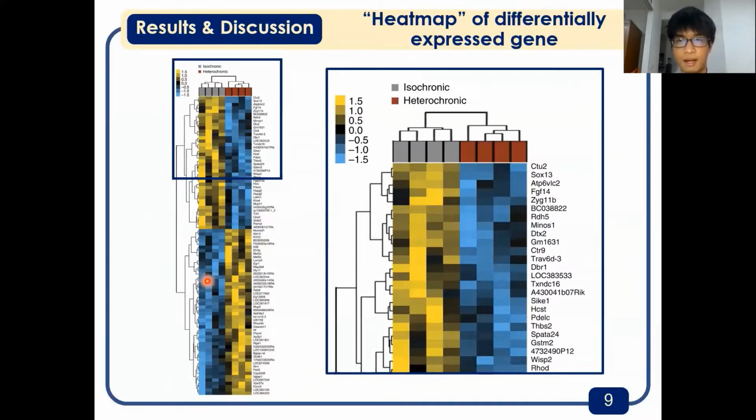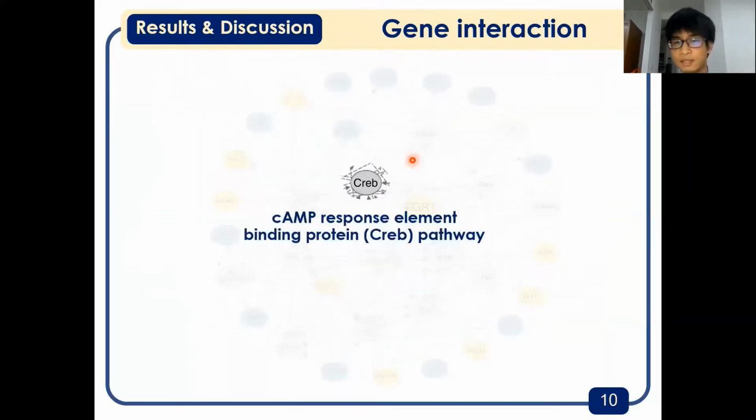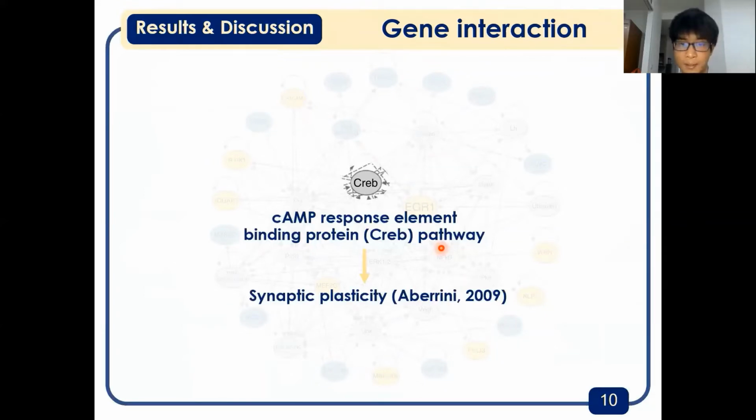Not only the difference in gene expression, researchers also analyzed the interaction between these genes. They found many interactions. It is very complicated. But you will see that in the center of the interaction, it is the CREB pathway, or cyclic AMP response element binding protein pathway. Researchers found that the blood from young mice affects the CREB pathway in the hippocampus of aged mice. This pathway was reported to be related to synaptic plasticity. Synaptic plasticity is the change in synaptic transmission state, which is related to memory.